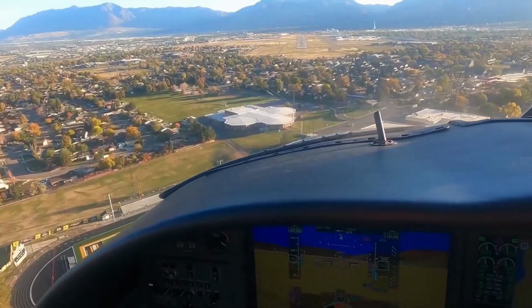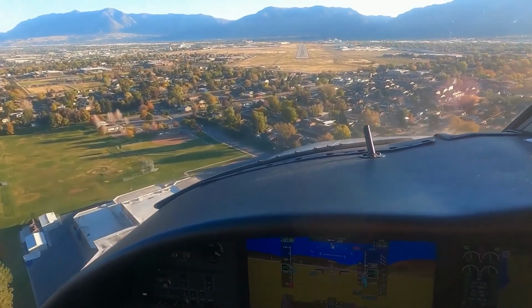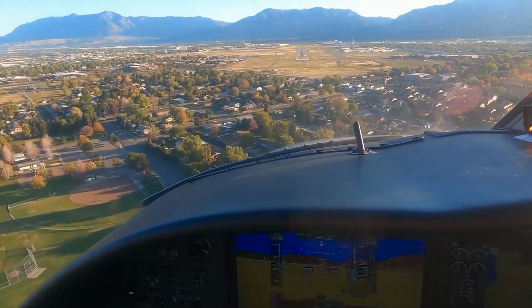Citation 0 Bravo Foxtrot. Traffic is a citation. Short final, low approach on runway 3. Runway 17 clear to land. A lot of noise there.